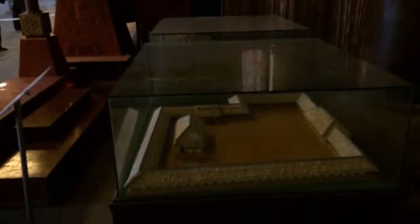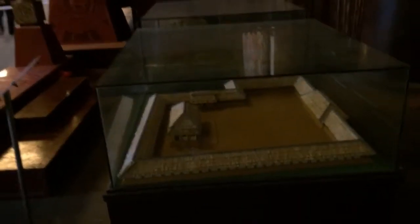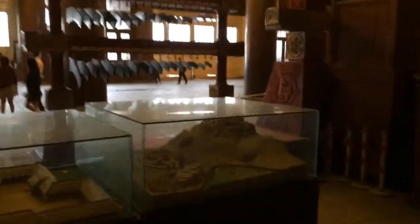I went to the Oriental Musical Instruments Museum in Shanghai, and they had a lot of samples, but they didn't have anything of that. So here it looks like primitive style temple. Primitive style temple. And people living in villages. Surrounded by moats. Because it's a temple.